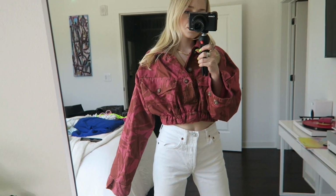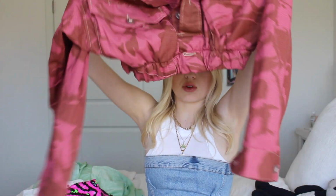This is a pink camo crop from Nasty Gal. The sleeves are absolutely everything. You can cinch them in or leave them kind of wider, like a sweatshirt. I love them wide, and I have the two button closures unbuttoned at the top, so you can see it when I wear jewelry, and it just looks great with denim or white jeans.